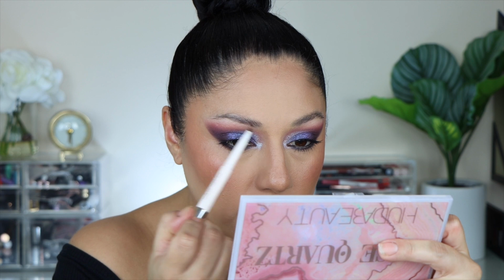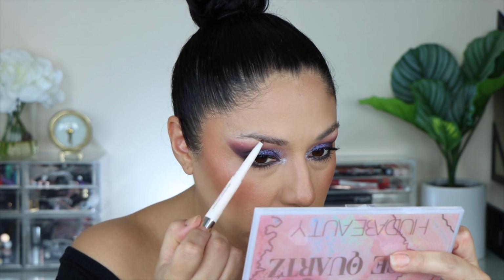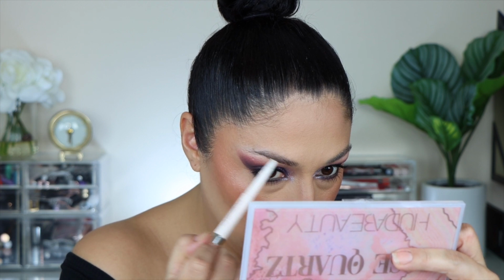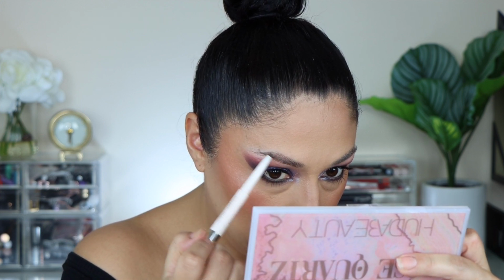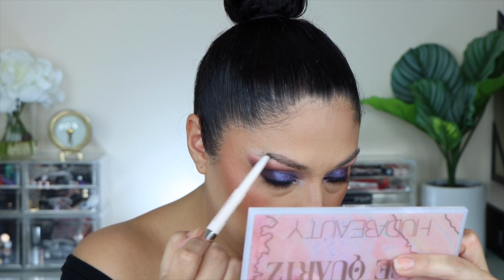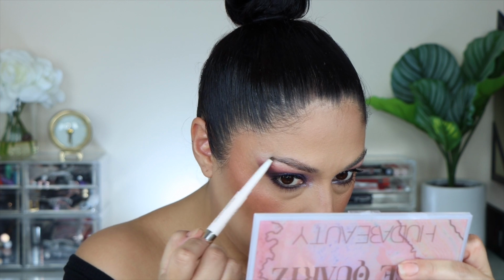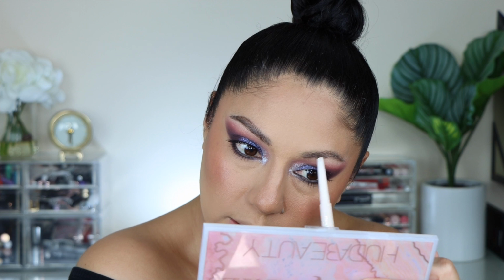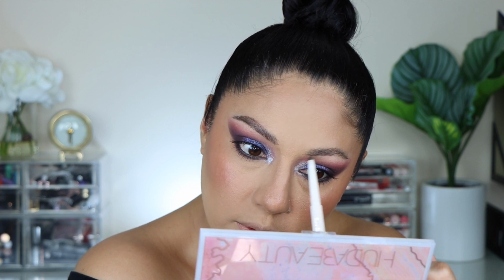I love it. So for brows, I'm using the Brow Harmony, and I'm just going to really do it super natural. I don't want it to be too fluffy. So just outlining my brows. And because this brow is so creamy, it just lines so nicely.